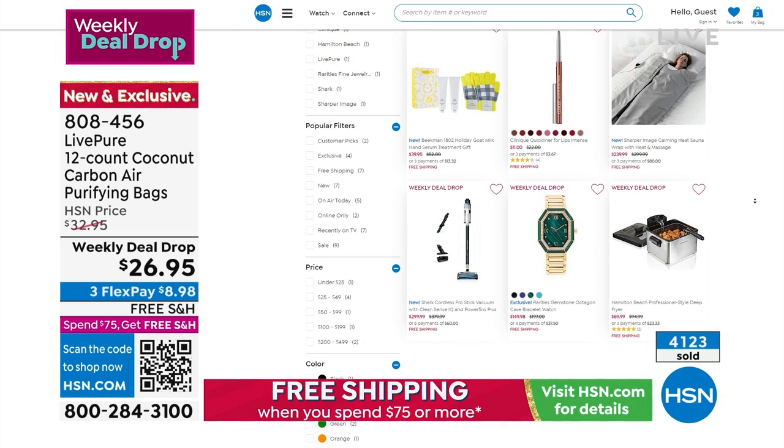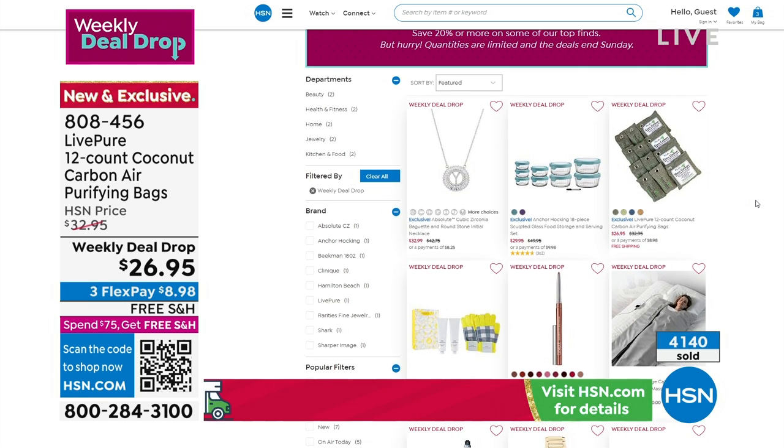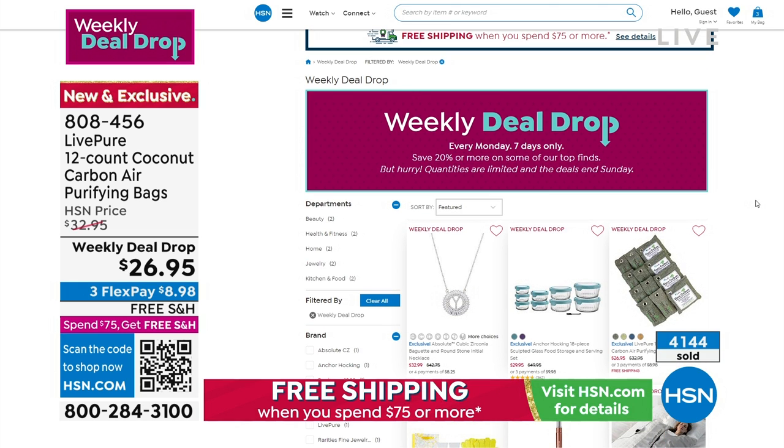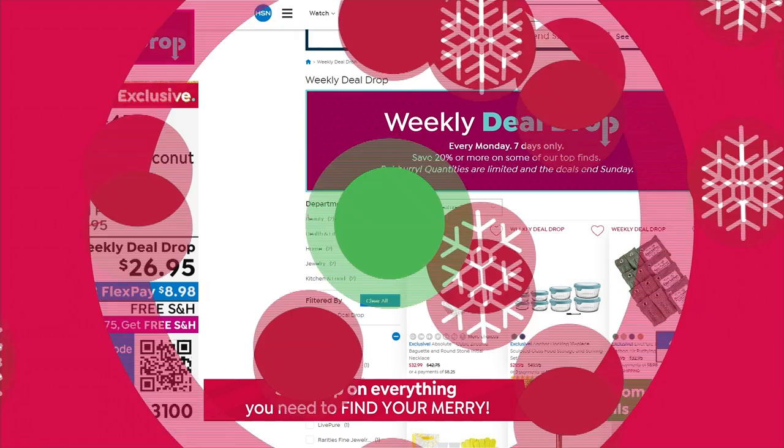You have 3.5 hours left to get anything you see there that is a weekly deal drop, including the Live Pure 12-count coconut carbon air purifying bags. It's so incredibly neat. The fact that it lasts for 5 years and you get to reuse them, it's so environmentally friendly. Okay, we're gonna continue on with Live Pure.